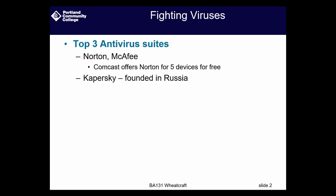So before we get into that, just wanted to touch base again on fighting viruses. How do you protect yourself against viruses? As we've talked a lot about in the class and also in the videos, there are a lot of people out there who really want to do bad things and harm you financially, and you just have to take adequate protection measures, both as an individual and as an employee in business.